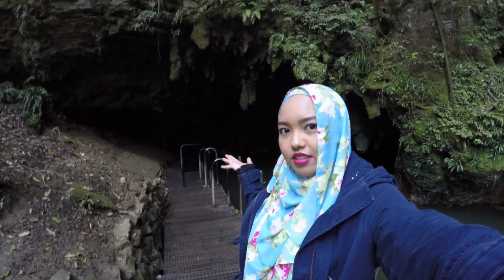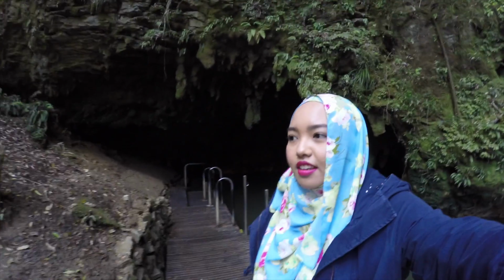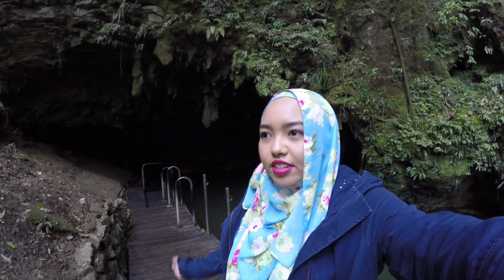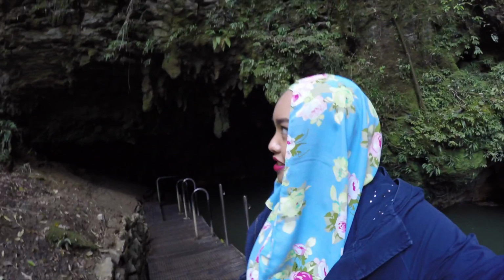So this is where the explorer first came in and discovered the Waitomo Caves. I didn't record what happened there, but it's a very magical place. You should really see it for yourself. So that marks the end of our Waitomo Caves exploration. We're going to hike back up towards our car, or maybe see a bit of a theater about this Waitomo area. And after this, we're going to drive back to Rotorua.